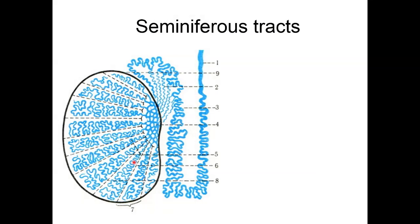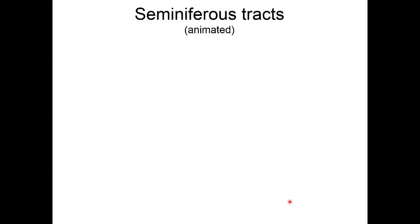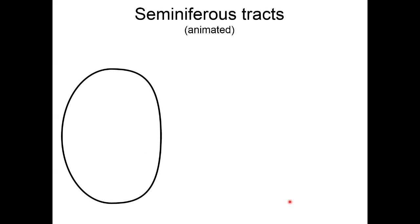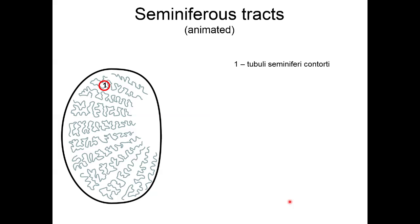And now seminiferous tracts in this picture. We can see in which way numerous seminiferous tubules are arranged, and let's try to do this picture together. Again, use a free sheet in your notebook, and let's draw it together. So this is the caput of the testis, and inside of it we can find numerous structures parallel to each other which we shall designate as number 1. Here it is, number 1.